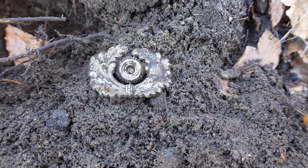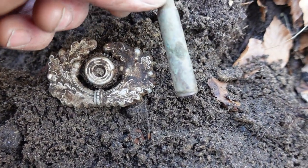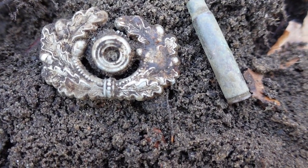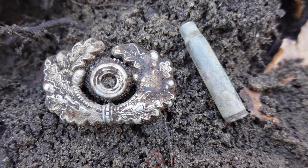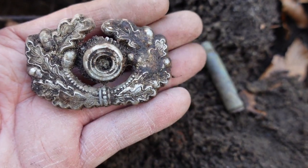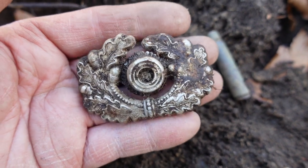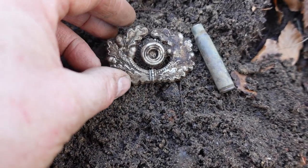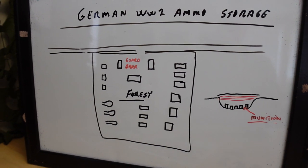All right, so this is what it looks like partly cleaned, because Eagle Eyes wanted to see something else that was just underneath here. So we had a second signal. A cartridge. That's the oak leaf cap badge from a German officer, a general. This is out of this world. I wonder how nice that will clean up. And the date you said was? 1936. We just wanted to see this before we clean it up. Back in the history of the Third Reich. That is unreal. Oh yes, that little forest does have some incredible World War II history.